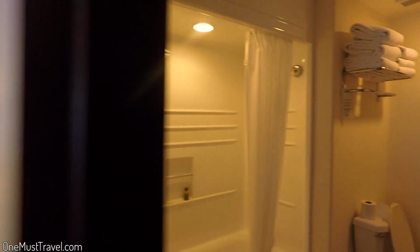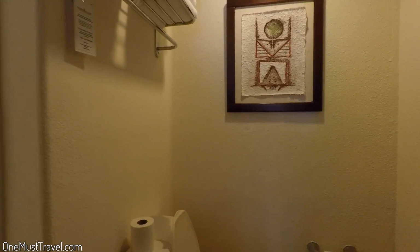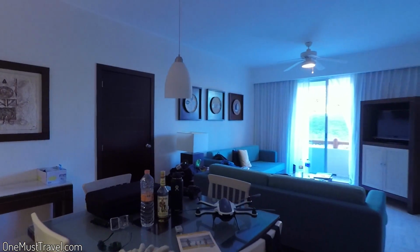And here is the bathroom. We've got just a standard shower with shower curtain. It doesn't drain as fast as I would like, but that's what it is. Toilet, nothing special. All right, that's the room.